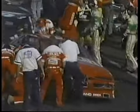And the crewmen stay busy on pit road as we completed 174 laps. We've still got 126 to go. How many more cautions will we see? We'll find out in just a minute here from South Boston.